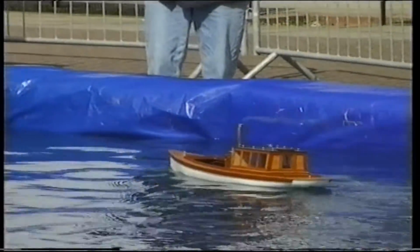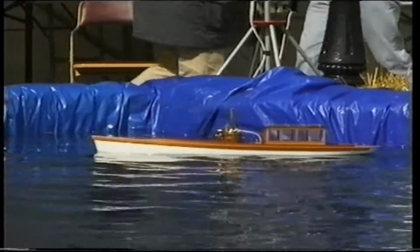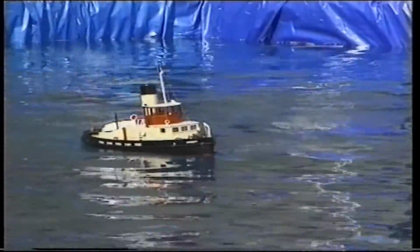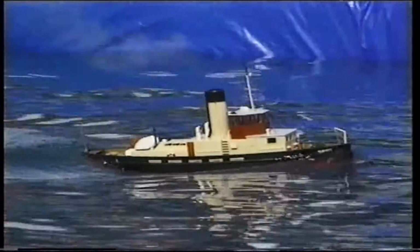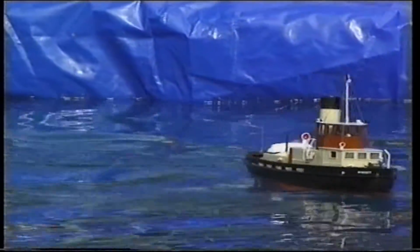Again, a very simple model, just of a typical Thames launch that would be running around the Thames or on the lakes in the Midlands and the north of England. There's a nice little model, a little fun model that you can play around with. Heaps of fun with this. Not a difficult one to build. Again, this is steam driven. You can see the steam coming out of the funnel.